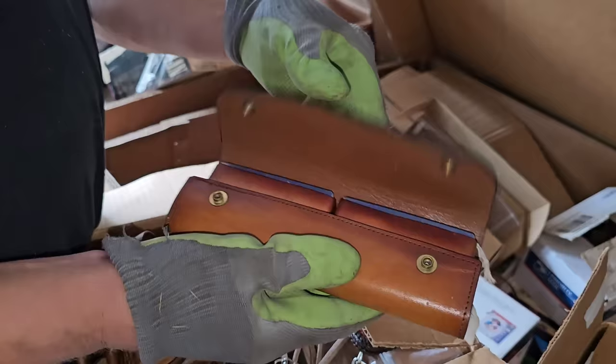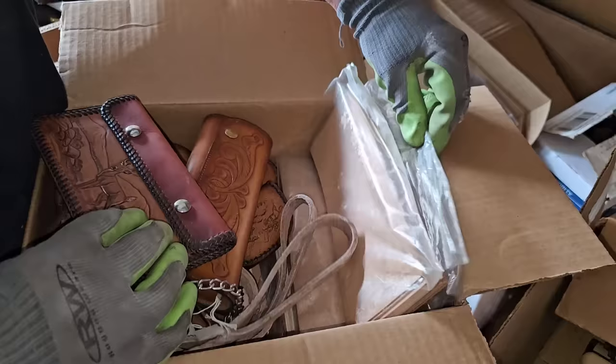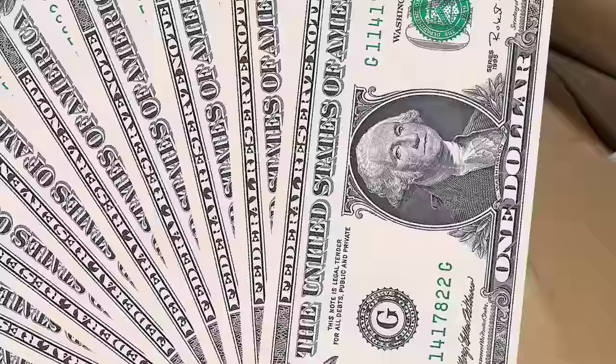There's all kinds of different little pieces in here. That's pretty neat. And then this is just pieces of unused leather. This is all leather in here. Well, that's worth some money. You just don't know what you're going to find. Just tie straps.